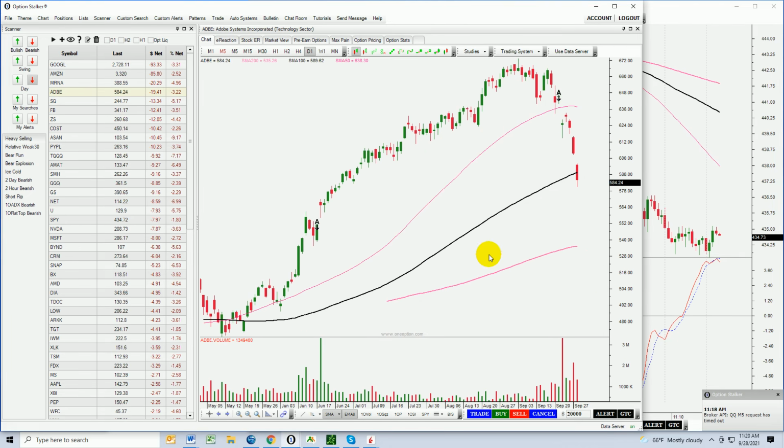Going to go into Adobe. That is a nasty looking chart. Big gaps in here that still need to be filled. Here's what I would do with Adobe. I don't know that I would short it right here, right now, because this move has been so accelerated. Any type of bounce, any type of check on that 100-day moving average, you want to see it not be able to get through, and that would be a good shorting opportunity for you.